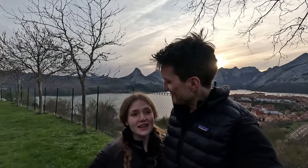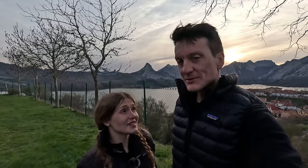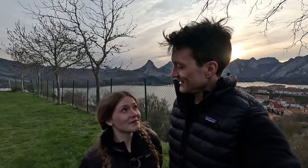We found a lovely camping spot here in northern Spain. It's unbelievable. It's unreal, to be honest. I can't believe it was only €20 as well for these views. Yeah, was it 20? Yeah, €23. It's €23 for our pitch. And we're all set up now and ready to enjoy the evening.